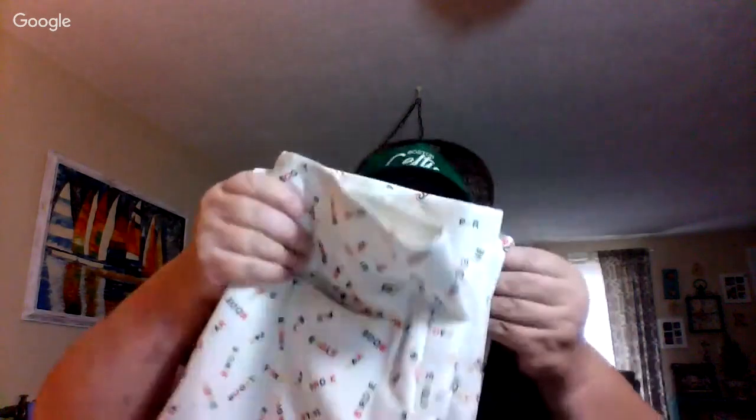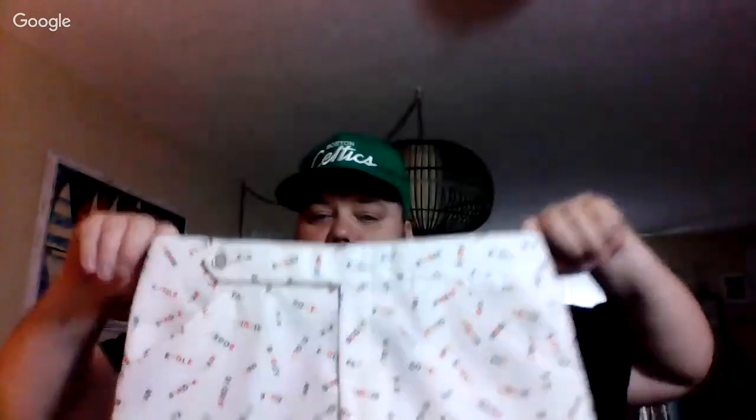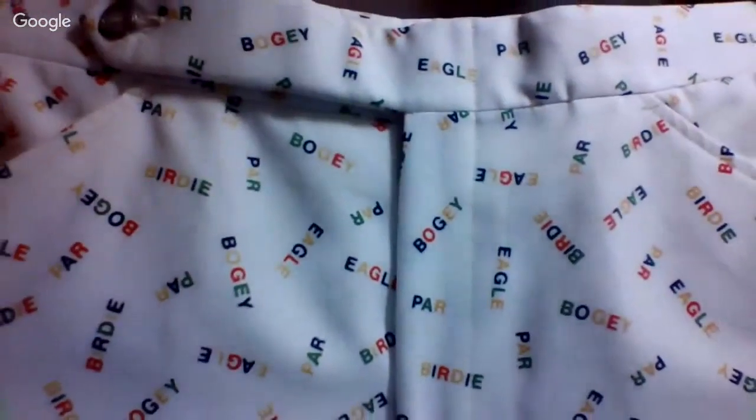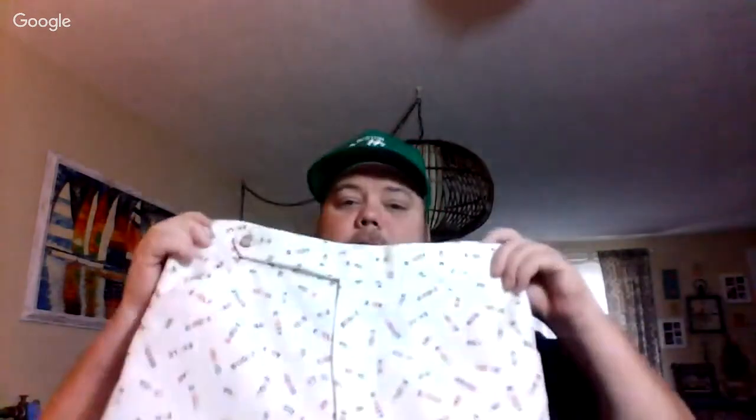These I thought were pretty cool. These are a pair of vintage pants. There's no name to them or anything. They have a huge long inseam. These things got to be like probably 35 or something. And my wife kept on thinking it said Google at first, and it doesn't say Google. It's like different golf words: eagle, birdie, par, bogey. There's no name to these whatsoever. The only inside tag is this thing. Just some no-name golf pants, but somebody's gonna want these to wear on the golf course.